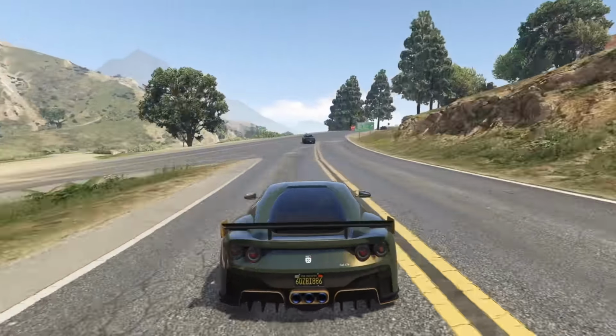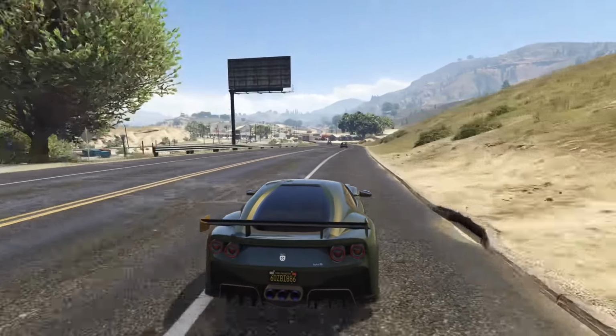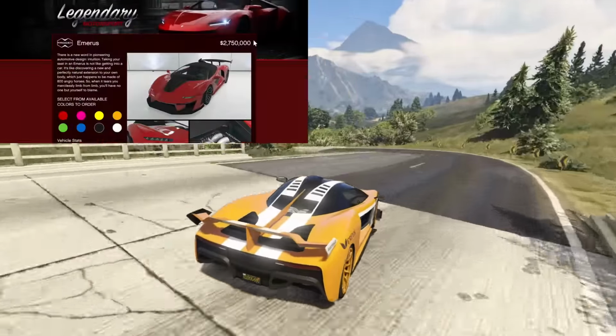The customization on this car is also completely excellent, especially paired with the insane performance that the car has generally. Overall, it's an awesome car, and for under $2 million, it's a really fair priced vehicle in my opinion. At number 8, we got the Progen Emirates for $2,750,000.